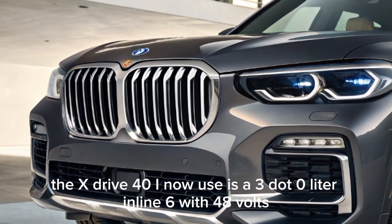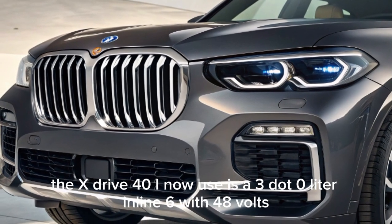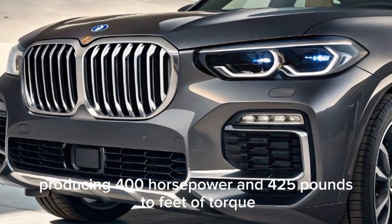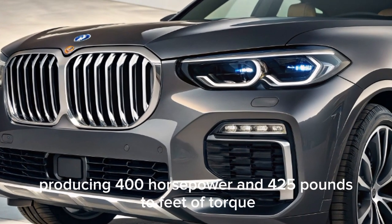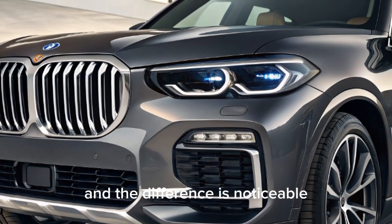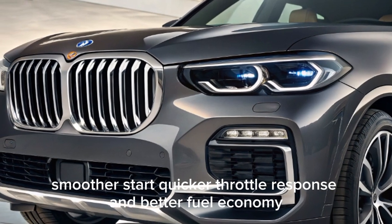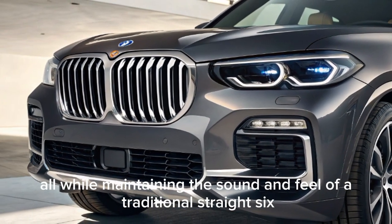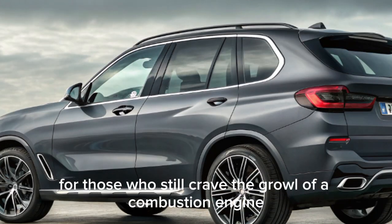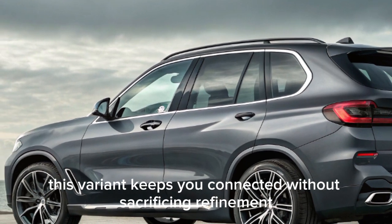The xDrive 40i now uses a 3.0-litre inline-6 with 48-volt mild hybrid tech, producing 400 horsepower and 425 pound-feet of torque. That's up from the previous gen, and the difference is noticeable. Smoother start, quicker throttle response, and better fuel economy, all while maintaining the sound and feel of a traditional straight-six.